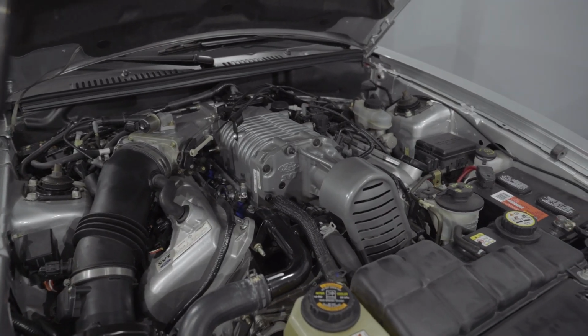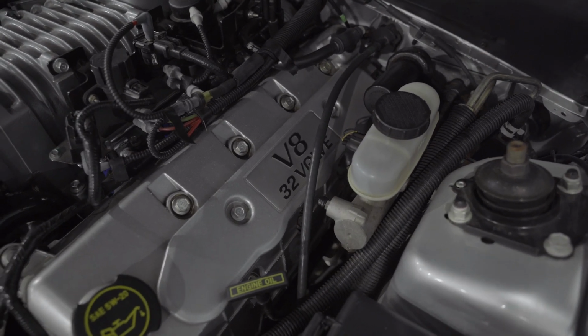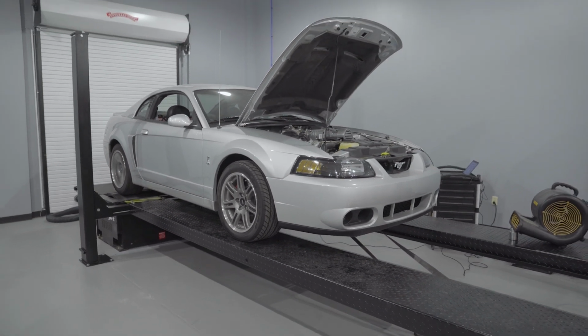It featured several unique components throughout the entire car and was powered by a special-built supercharged 4.6-liter double overhead cammed engine that was rated at 390 horsepower and 390 pound-feet of torque at the flywheel.